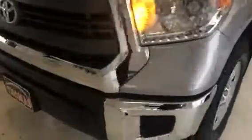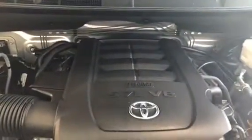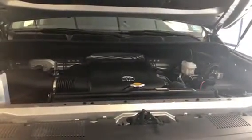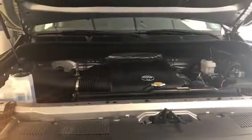Go ahead and hop out. We're going to give you a look out under the hood. It does have a 5.7 liter V8. That's Toyota's I-Force. Get decent fuel economy for being a big V8 engine. You get around 17-18 miles per gallon on the highway. And that'll drop down to around 13 around town.